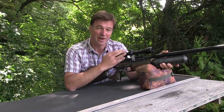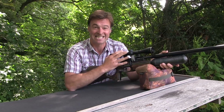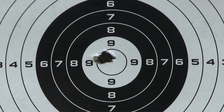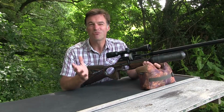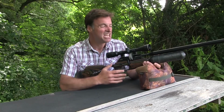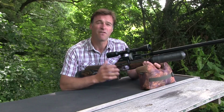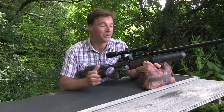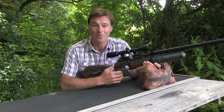Now, it's super accurate, super consistent, and I've not even started tinkering with any of the advanced settings on it yet, so I think it's pretty fair to say that this would make an awesome long-range hunting tool. So that's the FX Crown. Words really can't do it justice. It's an extremely well-made airgun that's a delight to shoot and offers the shooter huge potential for further refinement. I'll finish by reiterating a point I made earlier on. If you do get a chance to shoot this gun, give it a go. You won't be disappointed.